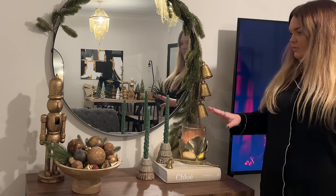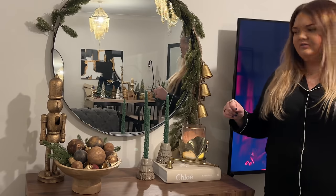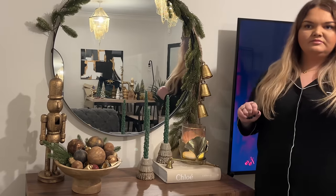So I think we'll leave that for now. Let us know what you guys think. We can always tweak stuff as we go along, can't we? Yeah, we might pinch some bits for different places and move it around as we go. But no, I think that looks really good.